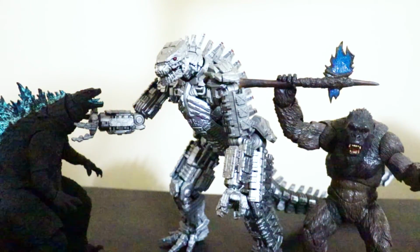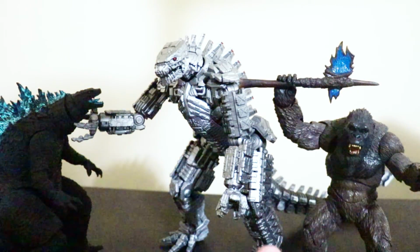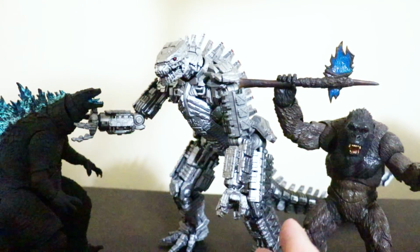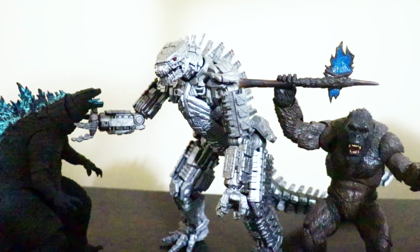So I highly recommend buying all of them, especially if you are a fan of Godzilla, especially if you like the MonsterVerse. Having all these three here completes the set, really. This is my first time I actually completed a set of something. I always get individual toys and never get the full cast, but this is amazing. I love this. I love this.